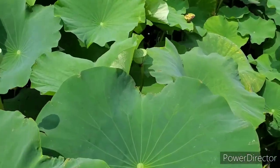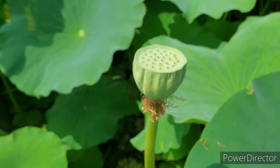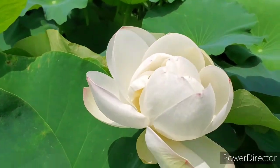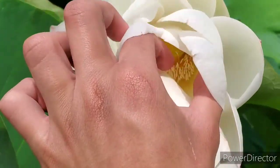And here we have some more trypophobia going on for you. See? Even touching it to show you that it's safe to touch. Probably. Just can't get over the fact that these flowers actually have the pods in them. Look at that. Look at this.